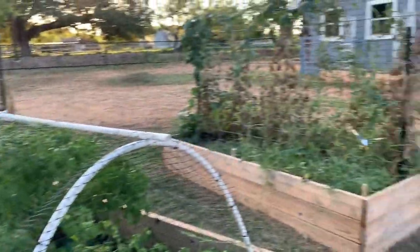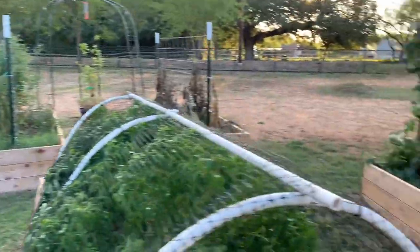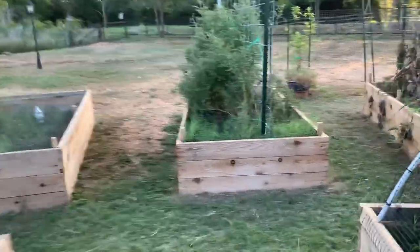Anyway, yeah, there's a little bit to be done with the garden. Some weeding and some tearing out. But I think for the most part we held it together pretty good for as hot and dry as it was this year.